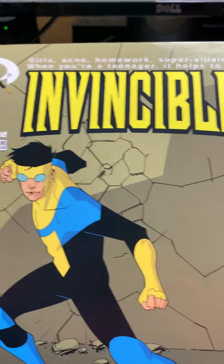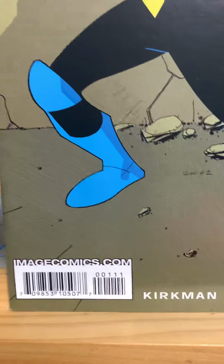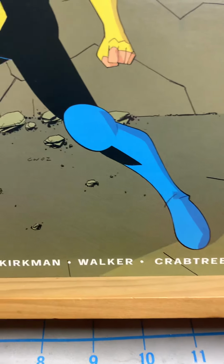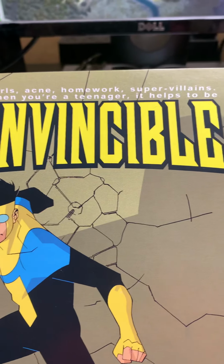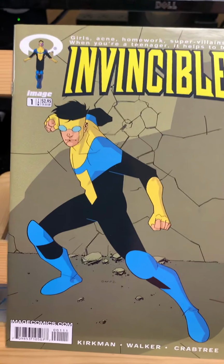Okay, this is Invincible #1. January 2003, Image Comics. Robert Kirkman, the same author as The Walking Dead. Cory Walker is the artist, and Bill Crabtree. The cover reads: girls, acne, homework, supervillains. When you're a teenager, it helps to be invincible.